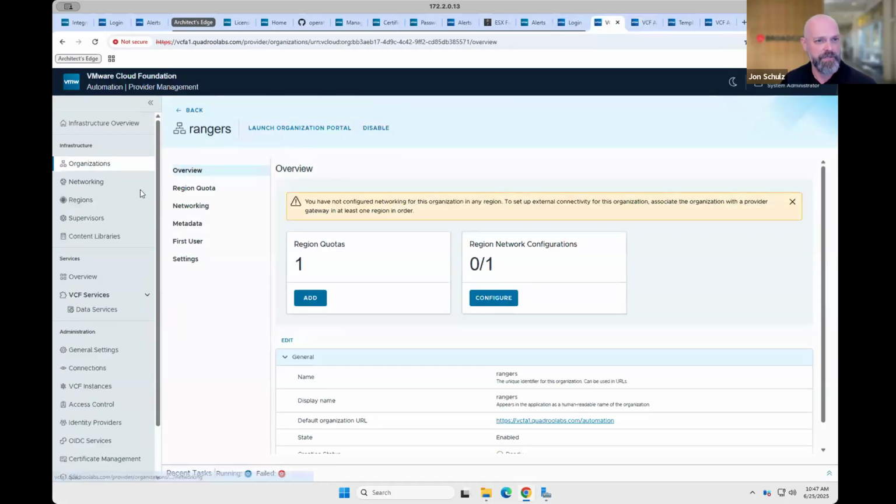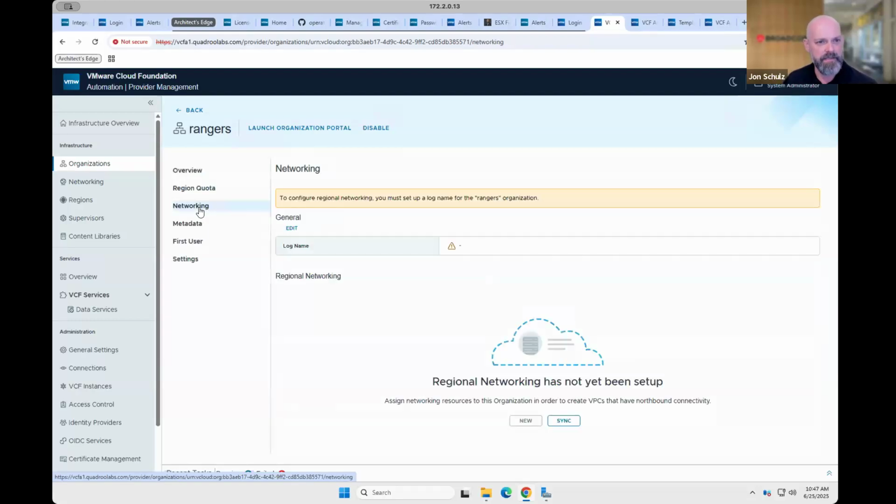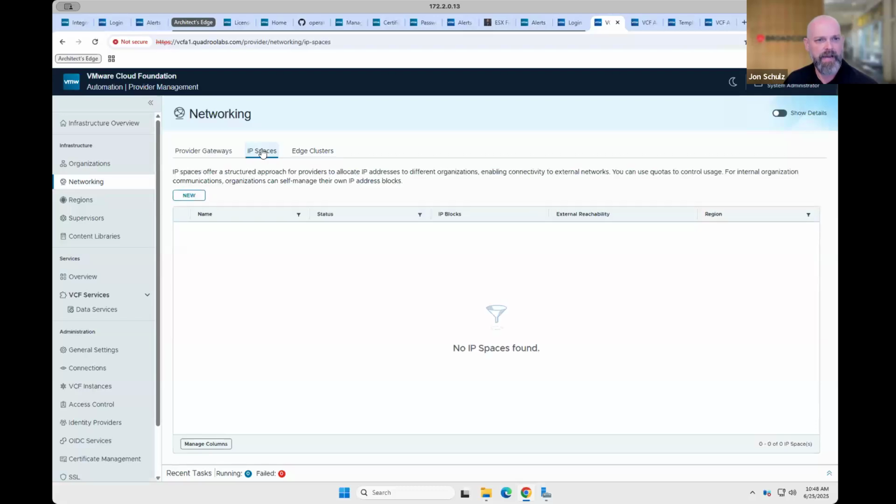Let me see what else I can show you. Within the organization, we can create a region quota and apply projects and things to different regions. There's a way to create tenancy from a networking standpoint as well within the organization. We can also create an edge cluster, you'll see one that I've created here. IP spaces is something that VCD owned previously. That is imported here into the multi-tenancy, so I can create IP spaces and designate those spaces to different orgs so that they stay within their guardrails there.